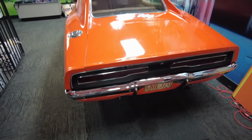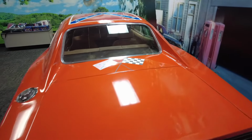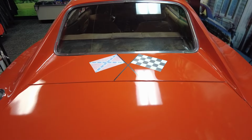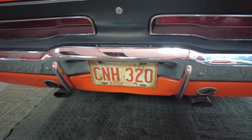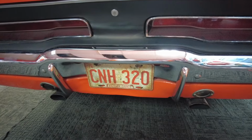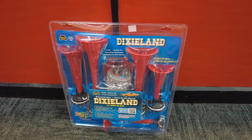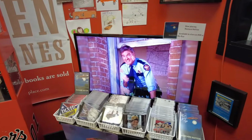This is such a beautiful car. You see the flags here on the back. If I'm not mistaken, that was only in one episode. You can actually buy these license plates here and put it on your own car. CNH 320. Here at Cooter's, you can actually buy some Dixie horns to put on your car. How about that? Both hands in the cookie jar.